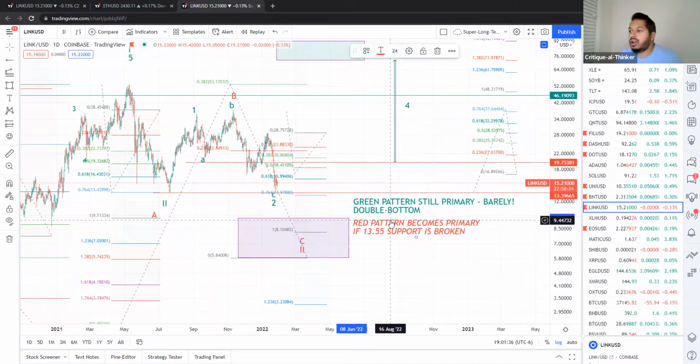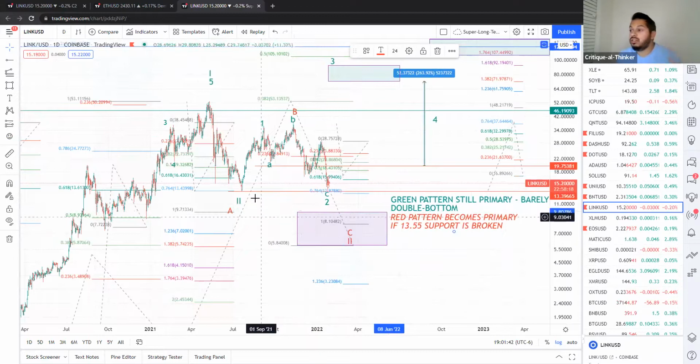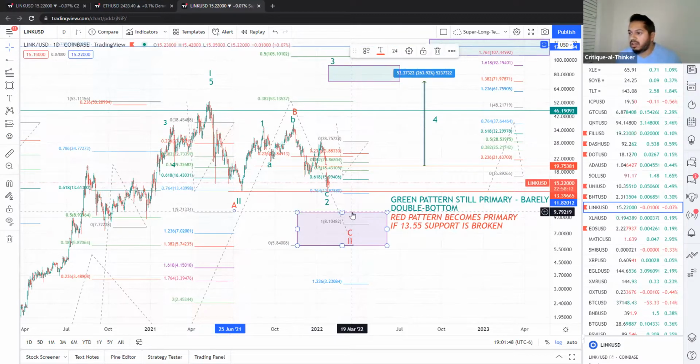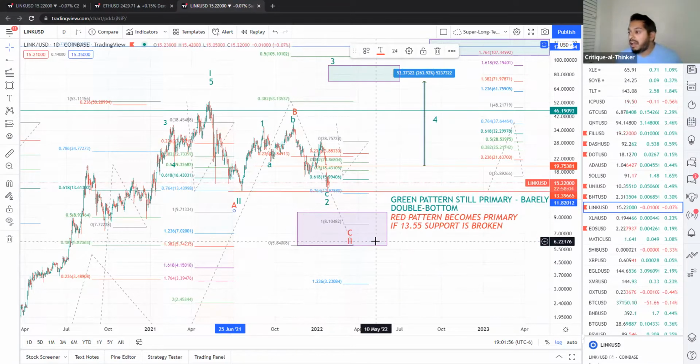I may be leaning towards the red pattern, and the red pattern would have us go into this box, and that box gives us, well, there's multiple confluences there based on this A wave. If this is an A wave, our 1-to-1 would fall right at the top of this box around 971. So that'd be quite a descent from where we are right now, which is about 1522. If you want to get out now to protect yourself from that, wouldn't be a bad place to get out, because that is quite a bit of downside.